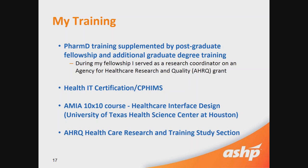And so I really started to think more about how this was impacting ambulatory care and impacting physicians, but what kind of impact could this have on the pharmacists who are also engaging with these technologies? And so I've completed a lot of additional education almost on an as needed basis to match projects that I've been working on.